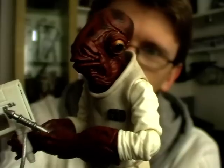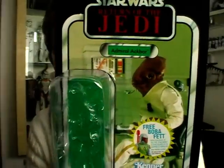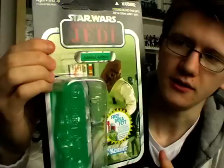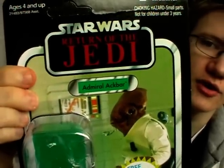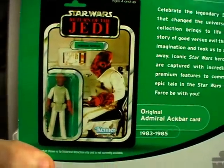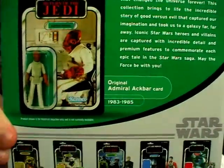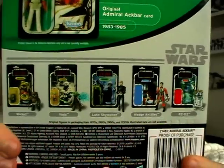So before I get onto the figure, I'm going to give you a look at the packaging that he comes in. Here it is. This is a direct reproduction of the original vintage card. As you can see, you've got the image there, as well as the Return of the Jedi logo at the top, and on the back you've got the first release of Ackbar from 1983 to 1985. And you've got the vintage collection description there as well as the rest of the wave pictured along the bottom.